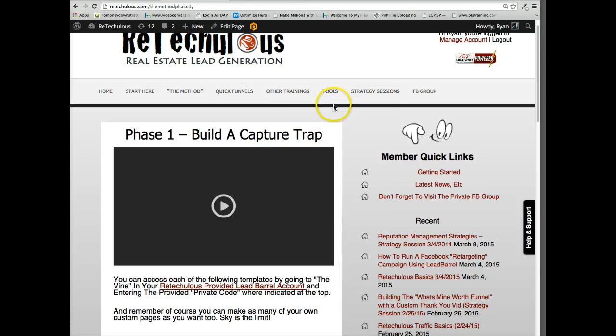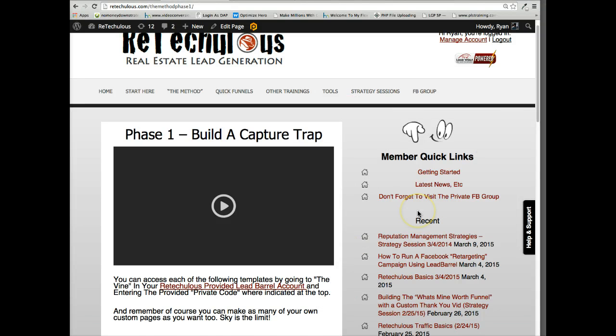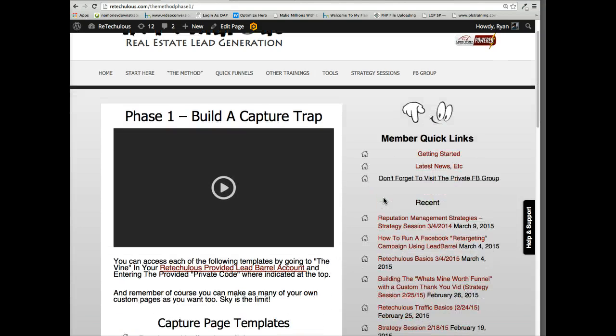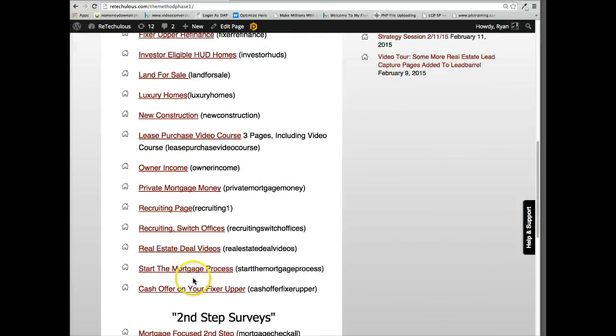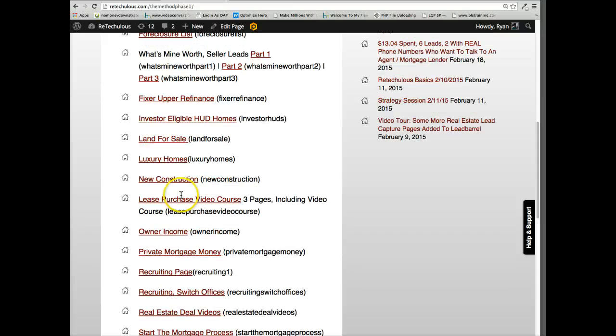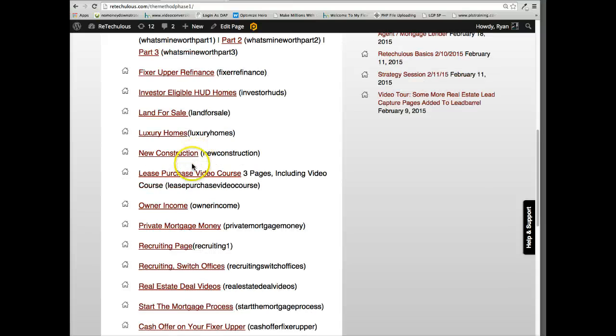It creates squeeze pages and does follow-ups there. So nobody's saying anything, so I'm just going to keep on going. All right, so phase 1 is to build out a capture trap. In a lot of cases, you guys can just go grab one of these templates here. A lot of our new members might be getting Jeff to set them up a foreclosure list page or a seller page. But you can grab one here at any time.